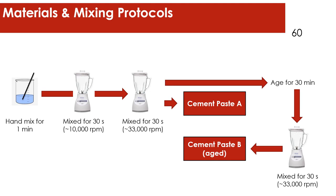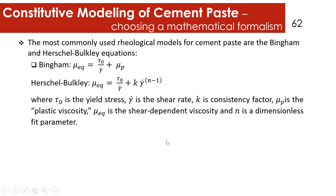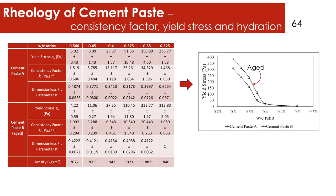There's evidence in the literature that possibly aging the paste has an effect on printability, and so we thought we would do that. So these are simply a set of curves for the unaged paste and the aged paste, and all we did here was to shear under our shear protocol. I think we did 5 shear loops, and then we took a down cycle, and we fit those curves with a Herschel-Bulkley model or a Bingham model and extracted parameters.